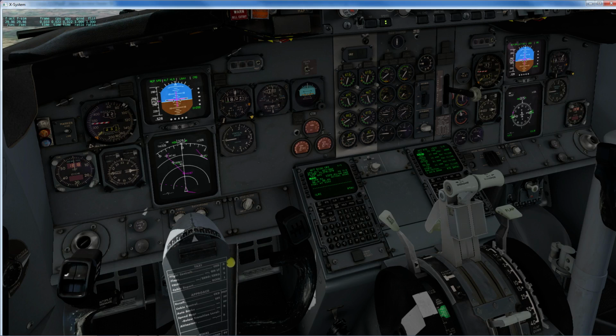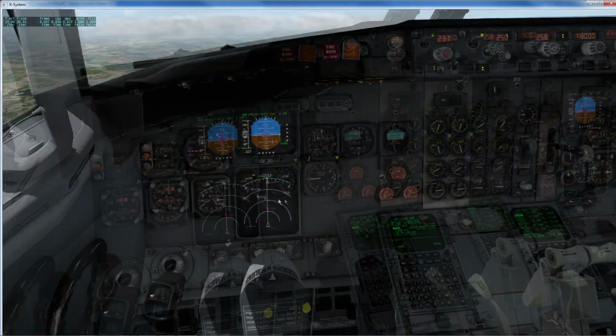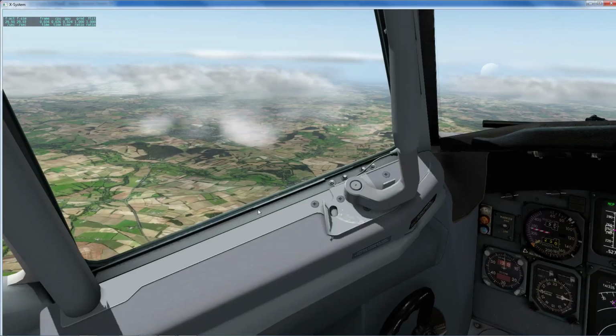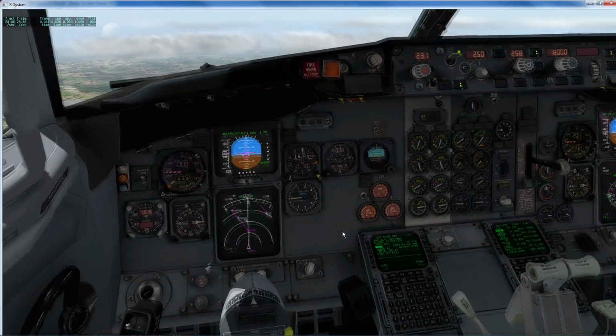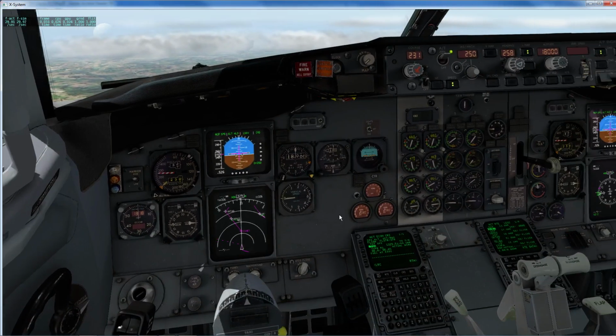Just can't wait for the next bit, and then the next bit doesn't arrive, and that's the key with this at the moment, there's a lot of features that haven't been implemented, so it's kind of like that unfinished symphony. You can see it's leveled out nicely, unlike the early problems that people had with XPUIPC when there was a compatibility issue. There's no pogoing, there's no changing of altitude plus or minus 200 feet.